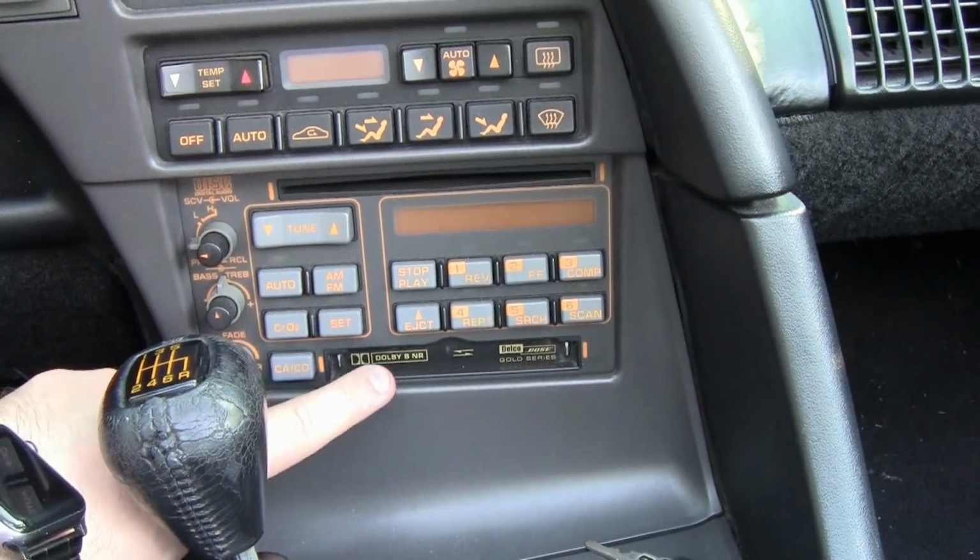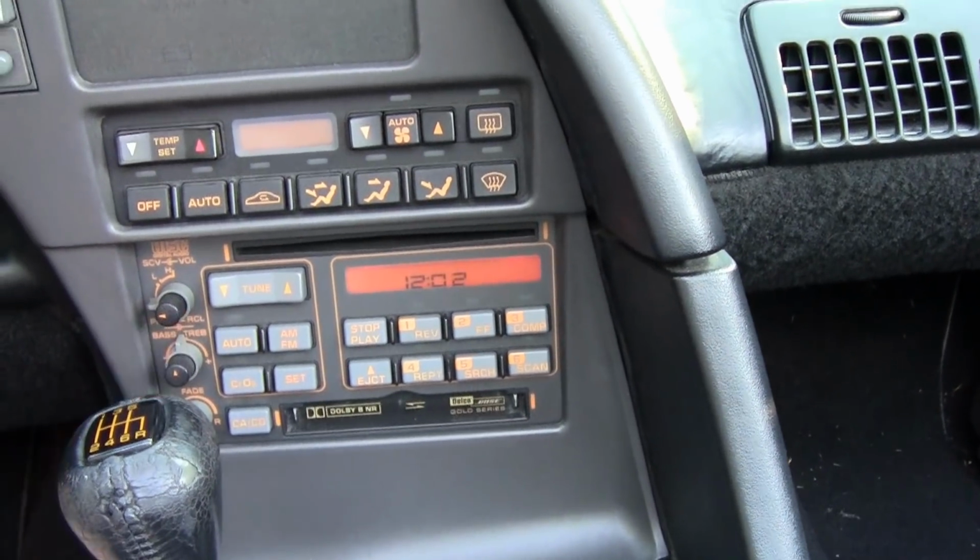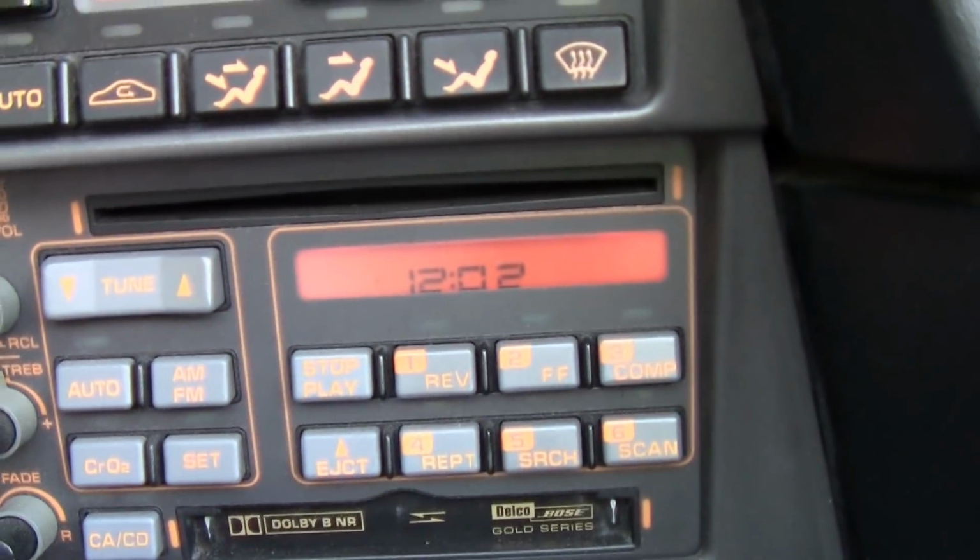And another problem with my car is, you see this lovely thing right here? This CD player, cassette player, and all these buttons. You see how that says 12:02? It's not 12:02, it's actually 6:08 p.m. right now. But the radio does not work. The radio itself is fine. I actually had it completely remanufactured, or refurbished I should say, and it worked fine afterwards. And even when you turn on the volume knob, it is supposed to have the antenna in the back go up in the air, and it no longer does that.